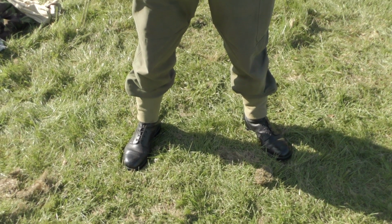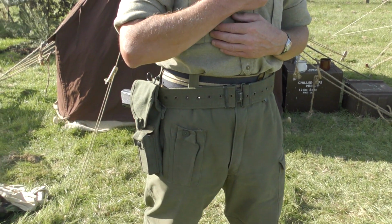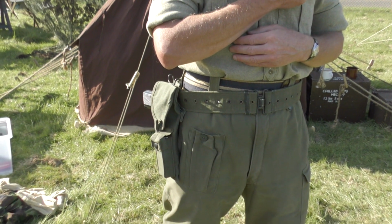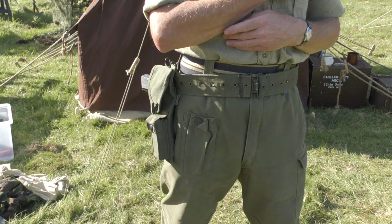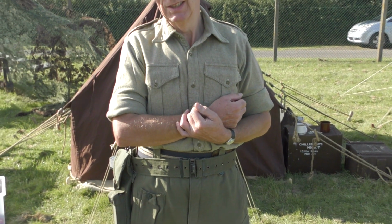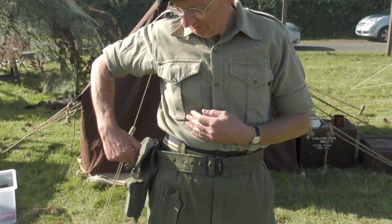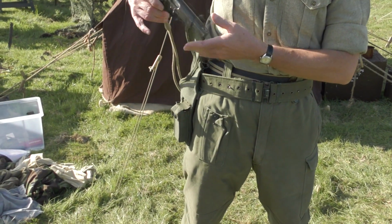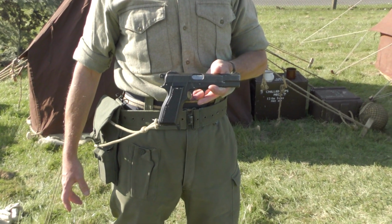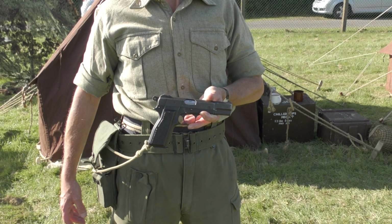I'm also wearing a 1958 pattern belt with a Canadian M1951 holster, because the British Army had not yet introduced a dedicated holster for the 58 pattern webbing. Right, and in there you've got a Browning High Power. And in there is a Browning High Power pistol, which is a very late war Canadian made one.